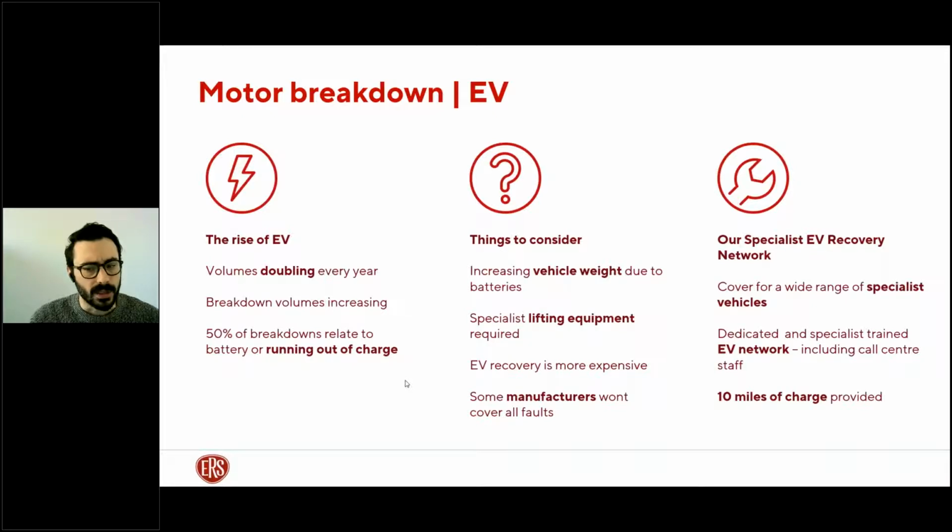So then what are we doing to help with EV? So cover is available across a wide range of vehicles, including EV as standard. As I mentioned, our standard rates apply for EV as well at present. And then our provider and our network is geared up, ready for the rise as well. So we have dedicated staff ready to deal with calls for EV breakdowns. So they've got specific knowledge on how to deal with those vehicles.